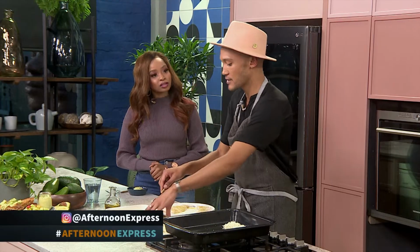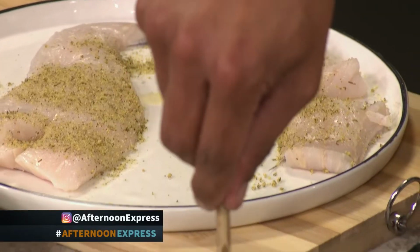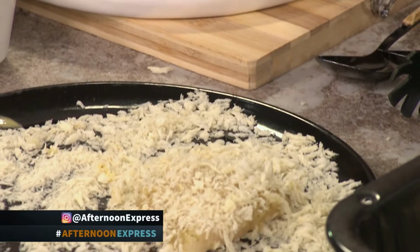So you've got red, you've got amber, and you've got green, and it basically just tells you how endangered that fish species is. So we have huge problems with overfishing. Yeah. Other options could be kingklip, good option.